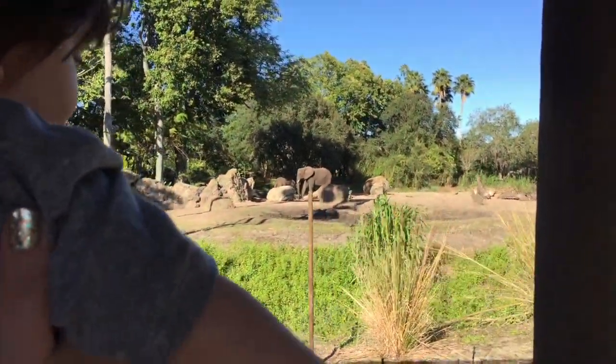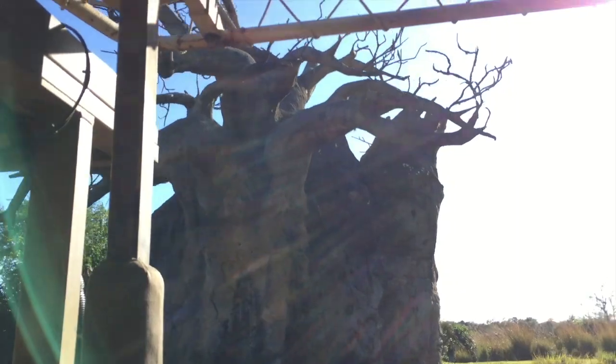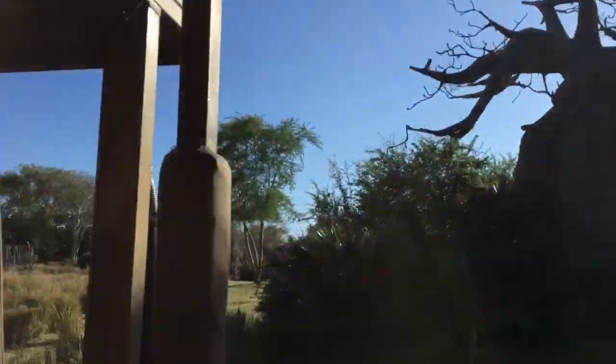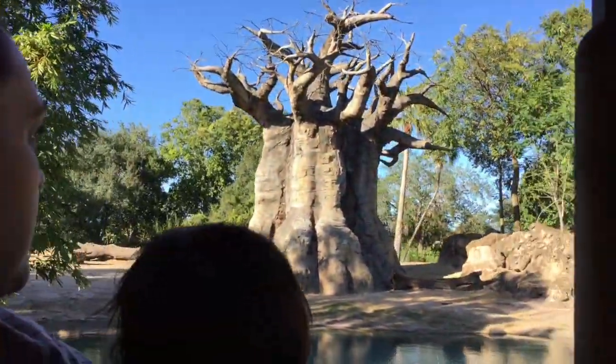Oh, look, he's clapping. Ooh, that tree.